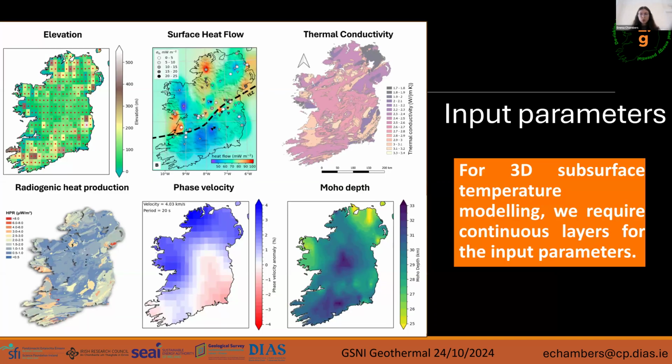So in order to make a 3D subsurface temperature model using the software that we're using, we require continuous layers for input parameters. We require a mix of parameters. Some of these, as I say, are constraining our boundaries. So we need topography information in the form of elevation. And this is so blocky because this is at the resolution of our velocity information that we have.